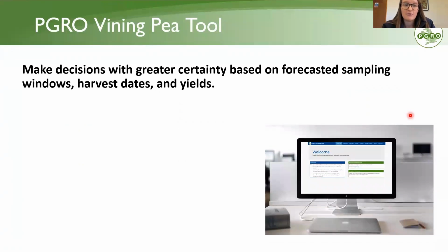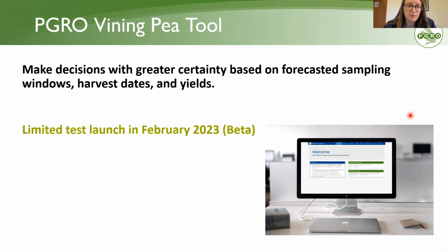So ultimately, the tool will allow you to make better decisions with greater certainty, further in advance than is currently possible. Those harvest dates and yields, you can generate predictions from full flowering onwards, because that's one of the crucial inputs into the models. But we have a limited test launch in February, in a couple of weeks' time, in February 2023, where a section of processors and grower groups will be given access to the model to test it during the 2023 season, see how it works, see what features they would like to possibly add, and ultimately test it for accuracy. And then we will officially launch the app in springtime 2024, ready for that 2024 vining season and beyond.